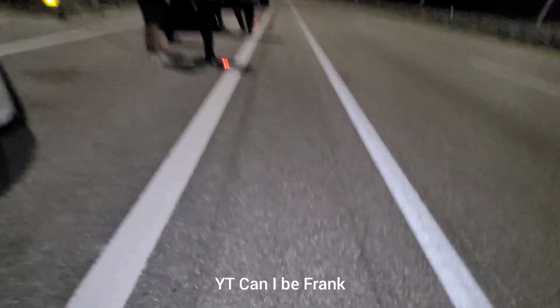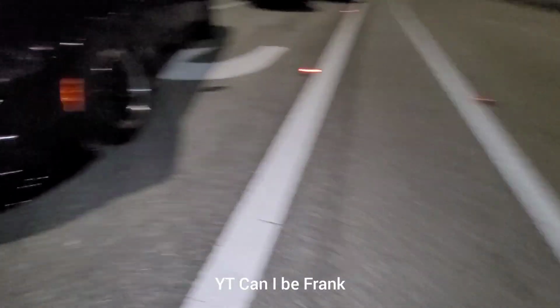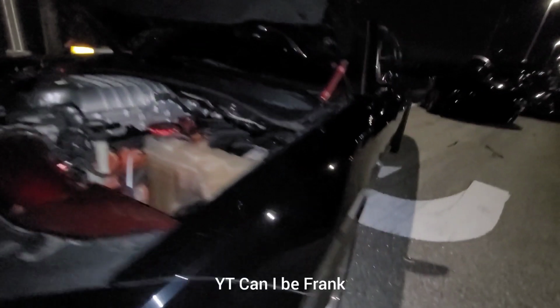See if the car's unlocked. Even in a mini, you got a gap, mate. Let me know what you want to do right now. That's ridiculous, man.